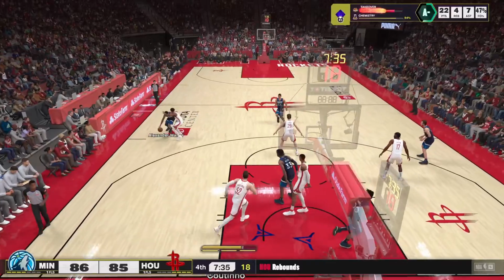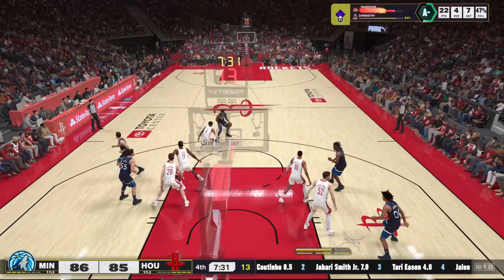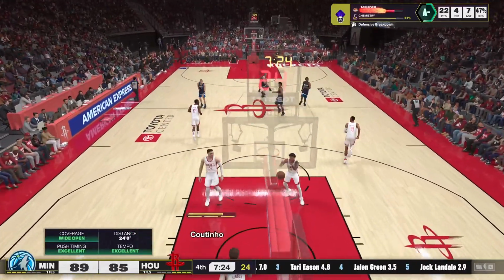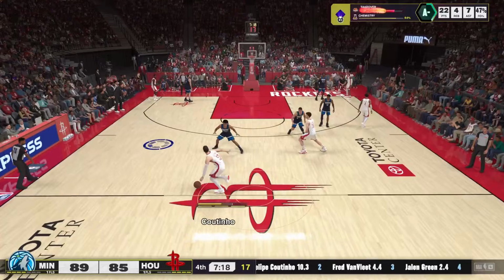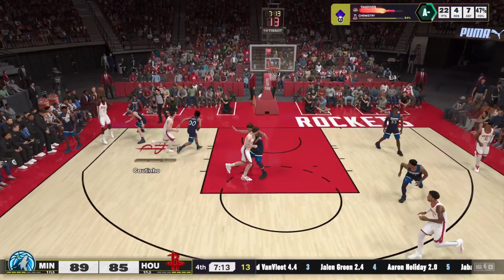Minnesota's gone 1 of 2 from deep in this quarter. Outside, Alexander Walker. Shannon. And another 3 for Minnesota. This is a fantastic performance in this half. He didn't play as well in the first, but you just know with this guy, he's always ready to turn it around. MP, the pass to Eason.